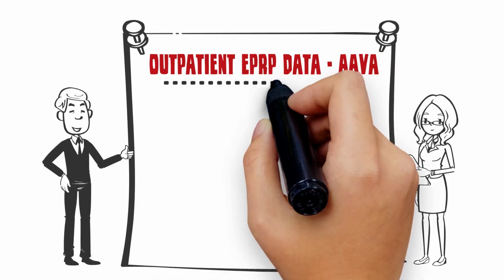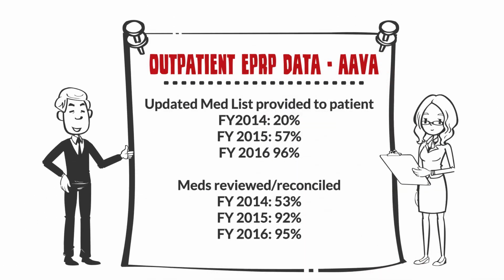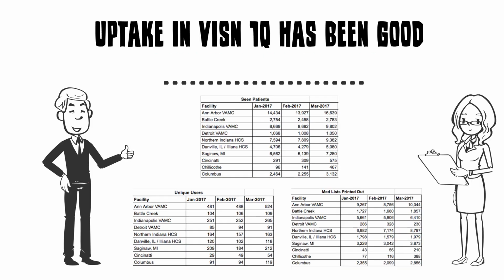EPRP medication reconciliation measures have vastly improved in Ann Arbor due to the use of the medication reconciliation tool. This success has been duplicated in the Detroit VA system, and that site was recently recognized for excelling in EPRP MedRec measures. Uptake in VISN 10 has been good, with more than 1 million uses and more than 5,000 unique users.